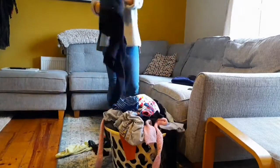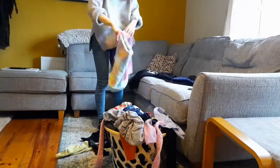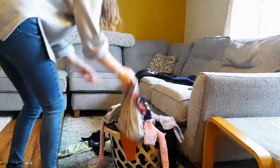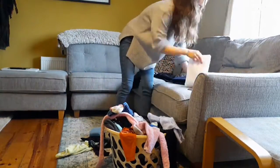So lastly, now I'm just going to fold all of this laundry and put it up. Just kidding, I'm not going to put it away. I'm going to leave it in a big basket somewhere. But I am nearly done at this stage.